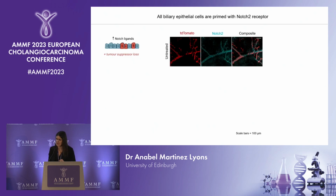So then looking a little bit at the receptors, I did some immunofluorescence on animals either untreated with TAA or treated with TAA, and tried to look at the expression of the various Notch receptors, focusing on Notch2 here. What's interesting is in these immunofluorescent images on the left-hand side, tdTomato shows the cells that have lost PTEN and P53. From the data I just showed you, we know that means they have an increase in Notch ligands. However, they have Notch2 expressed by all biliary cells here, and this is in the context of normal bile ducts that are uninjured.